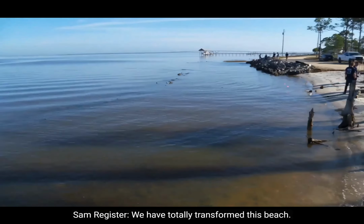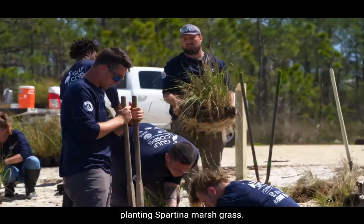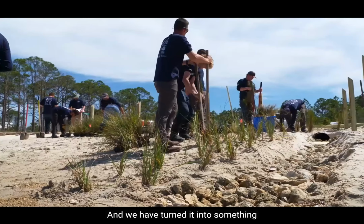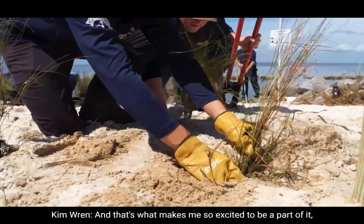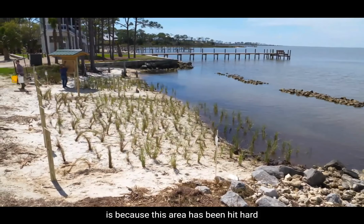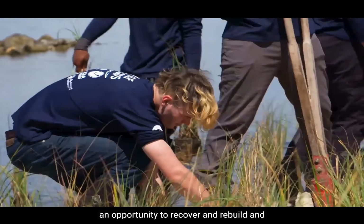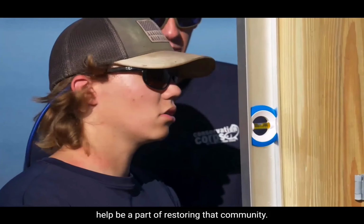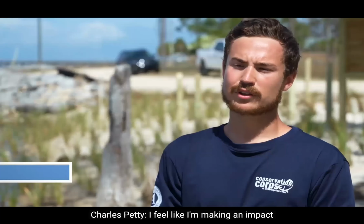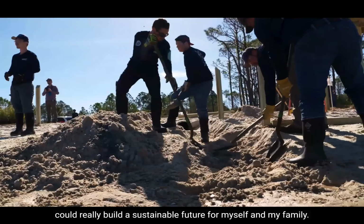We have totally transformed this beach. We were building an artificial reef and planting spartina marsh grass, and we have turned it into something that's going to last for a lifetime. And that's what makes me so excited to be a part of it, because this area has been hit hard, and this program is really providing youth an opportunity to recover and rebuild and help be a part of restoring that community. I feel like I'm making an impact in the community that I love, and the skills that I've been able to build upon here could really build a sustainable future for myself and my family.